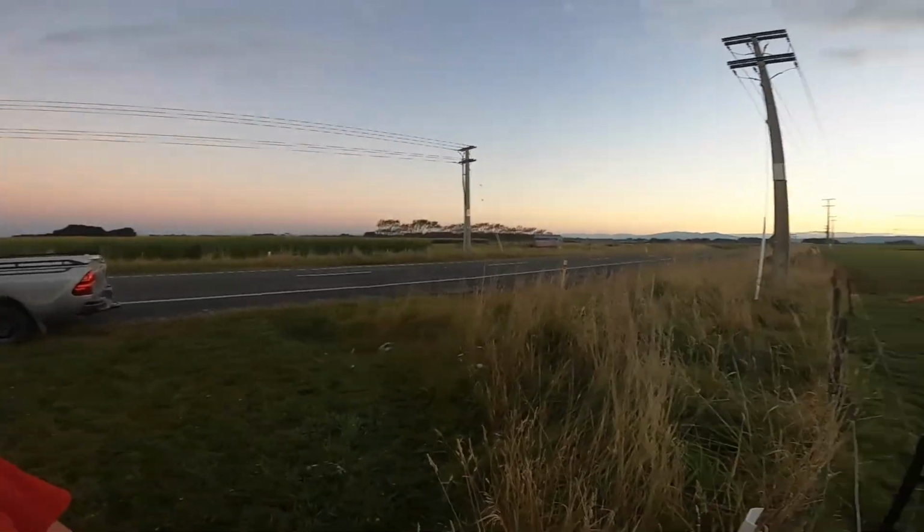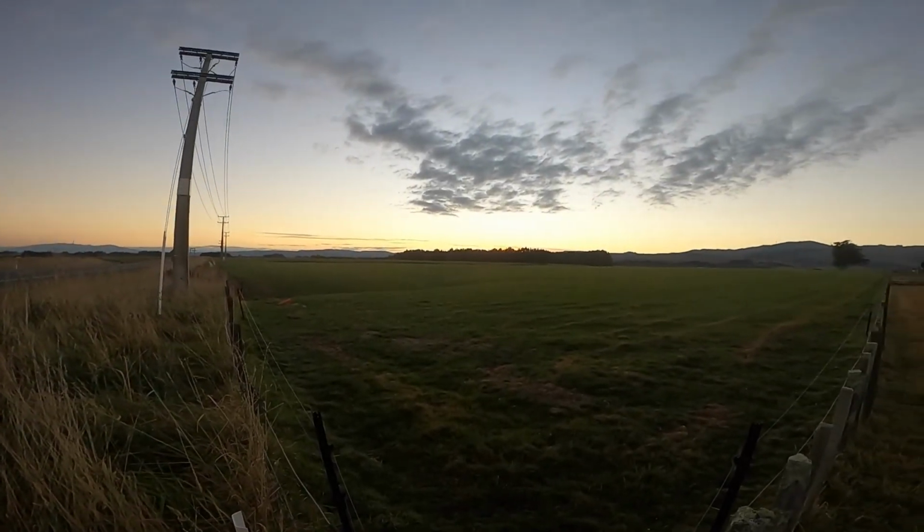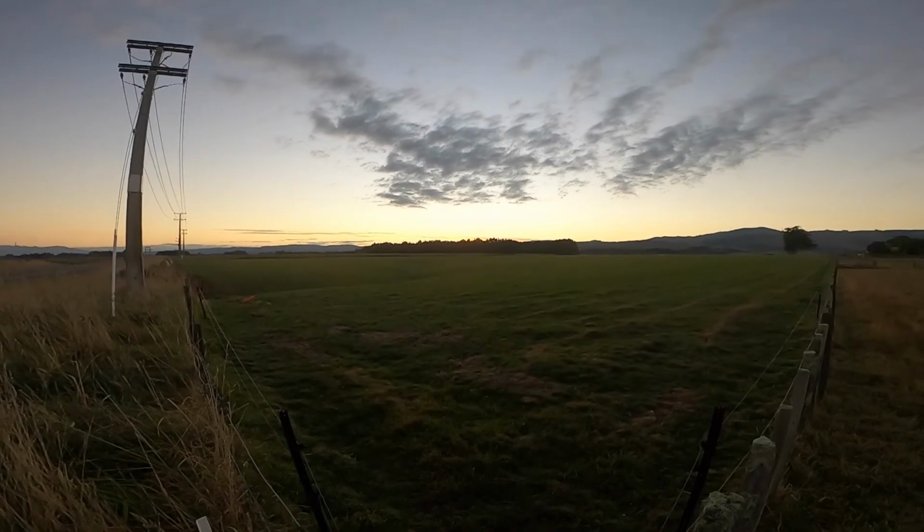Now it's just gone about 6:45 and we're due to have a sunrise any minute. The cloud light has gone off of it, but hey, that's the way it is.